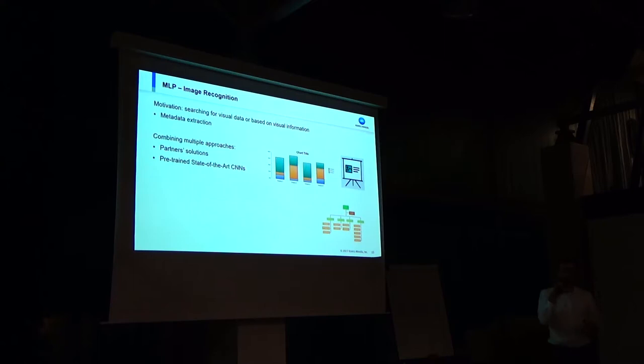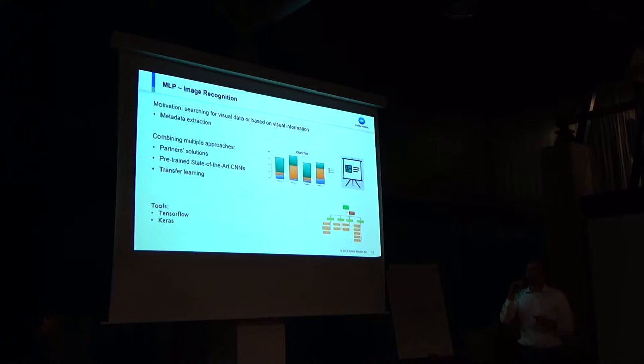So we need to also transfer the knowledge that was learned on the standard data, on a database like ImageNet. We need to transfer it and retrain new models for our typical data that we have in the environment. For this retraining and creating new models, we use, of course, TensorFlow, because TensorFlow is the backend that we have in the machine learning platform. And we started to play with transferring and retraining the Inception network, for example, for our purposes.